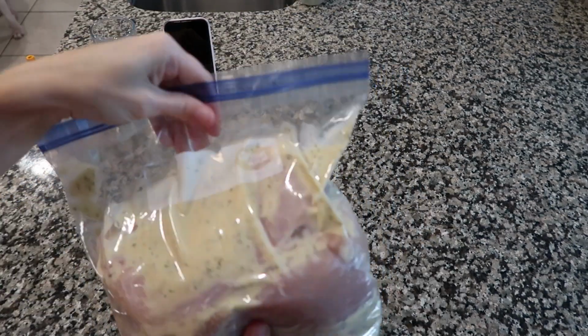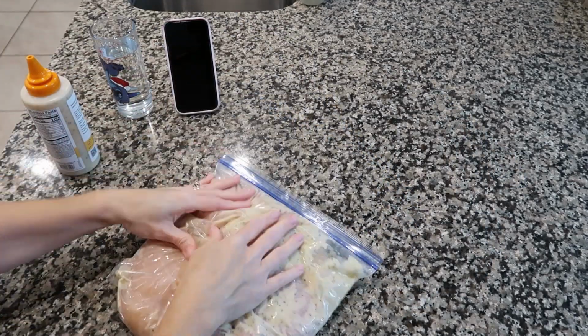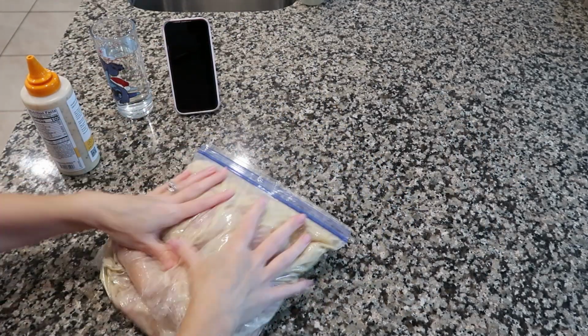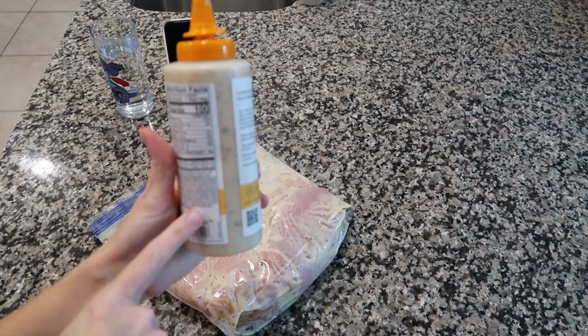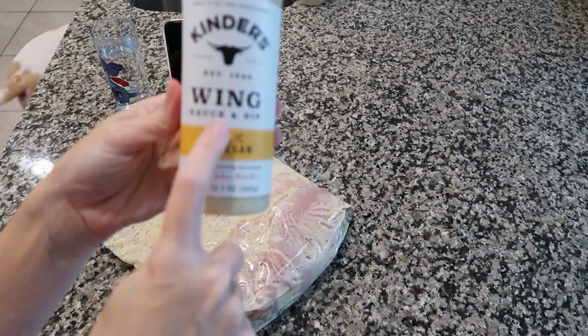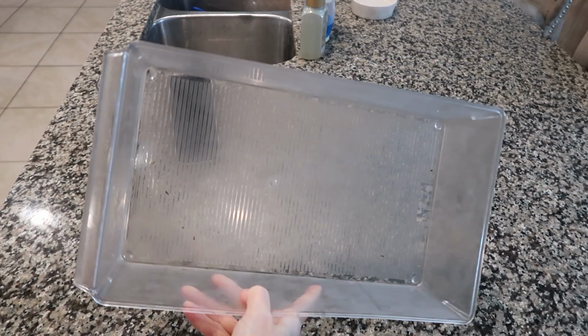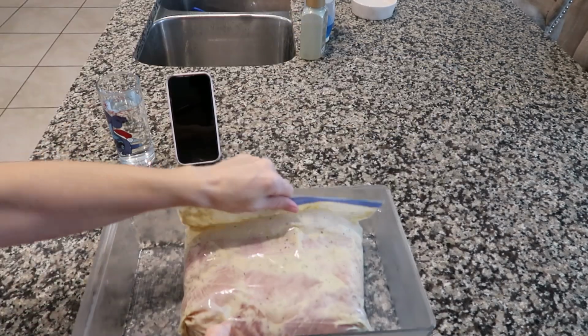They're all in there, I got it sealed, and I'm gonna move around the bag to make sure that there's no pieces uncoated. I'll leave some of this in here, about probably this far, in case we wanna squirt a little bit of it on there, because it is a sauce and a dip, so this will be good for dinner. I have an empty fridge bin, so I'm gonna put it in that.